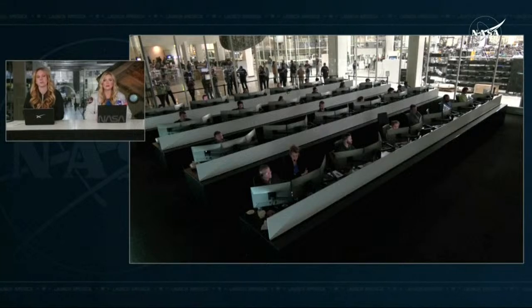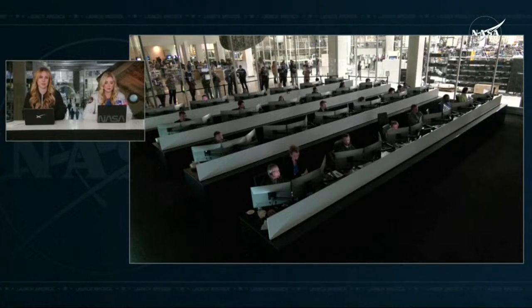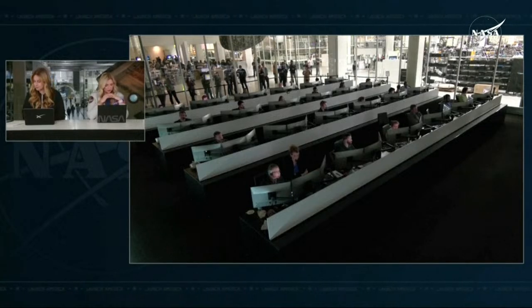So we are unable to communicate or command the spacecraft at that time. And that includes, unfortunately, video feeds as well. So as soon as we get the views back inside Dragon, we will bring those to you. But until then, we are going to stand by and continue to monitor the progress of Dragon.